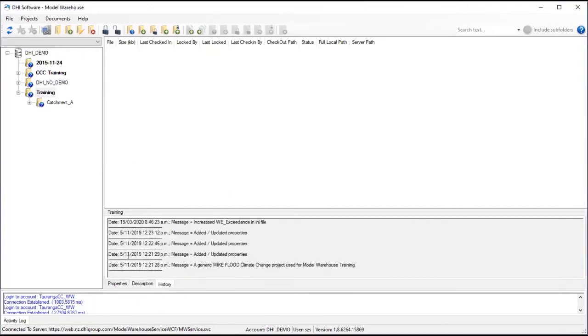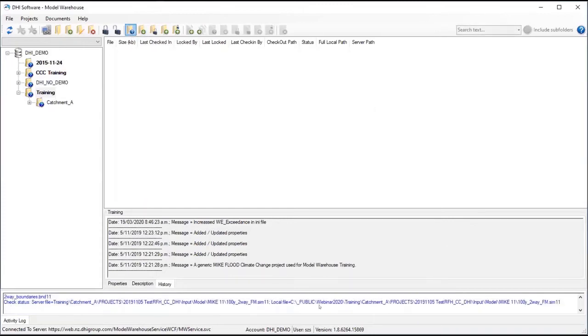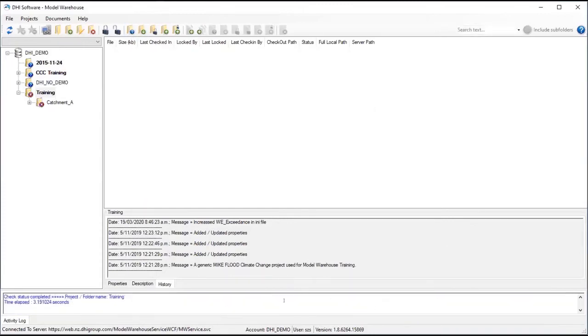On the 3rd tab, at a glance, you can see a summary of all the historical changes that have been done to that particular project or folder, and that applies to everything within the folder as well, any level deep. At the bottom we have a notification area. There are some actions, for example, if I want to check the status, that can be quite lengthy, so you can follow the progress in that area.